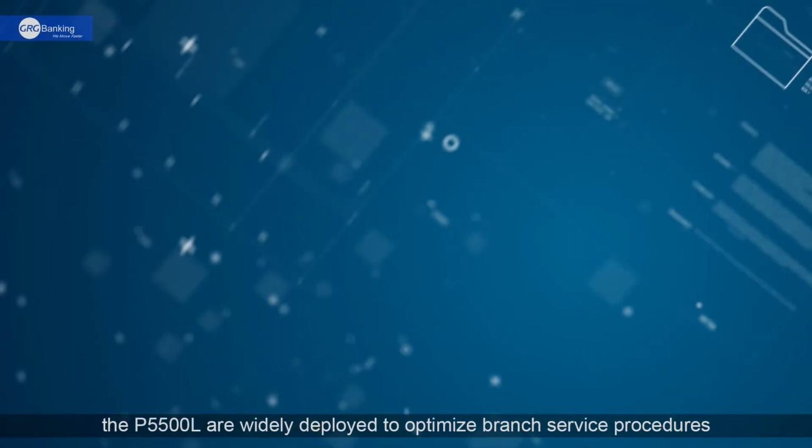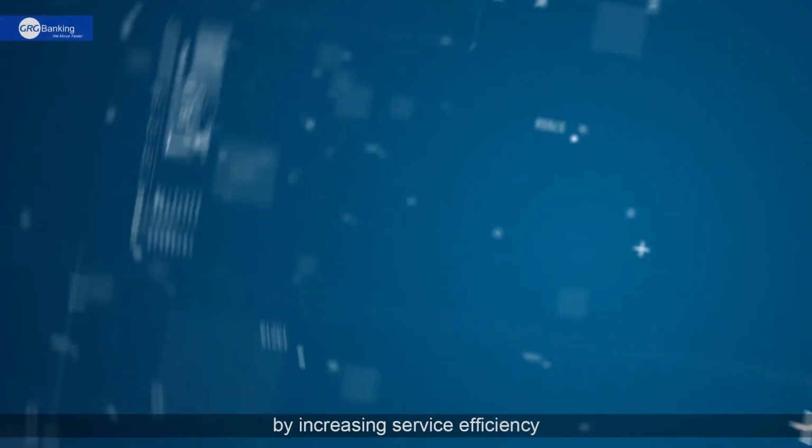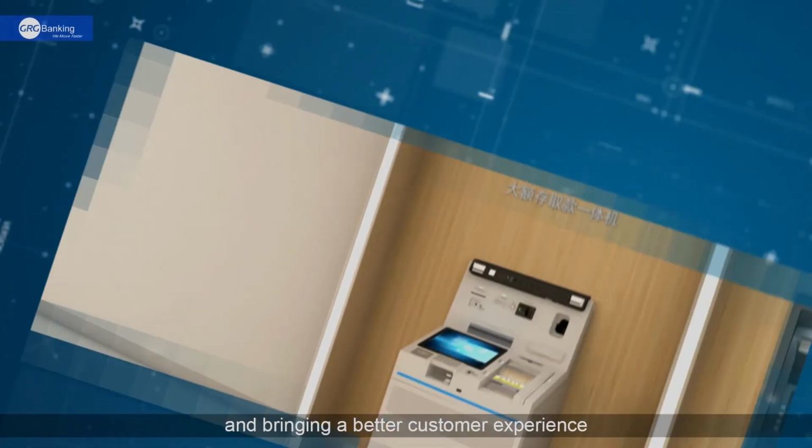As a versatile terminal, the P5500L is widely deployed to optimize branch service procedures by increasing service efficiency and bringing a better customer experience.